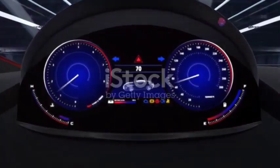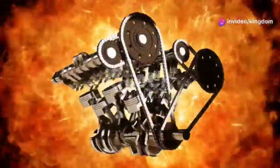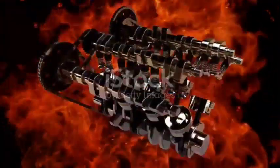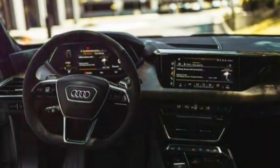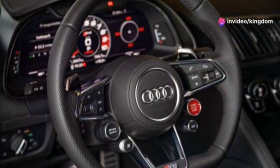Speaking of technology, let's talk about something that'll make you feel like you've stepped into a sci-fi film, the Audi Virtual Cockpit. This isn't just a fancy screen, it's a revolution in how we interact with our vehicles. Imagine having all the critical information you need, right in front of you, displayed in stunning clarity.